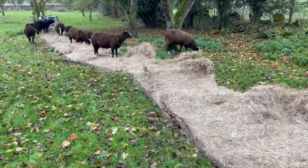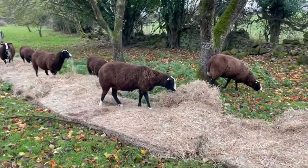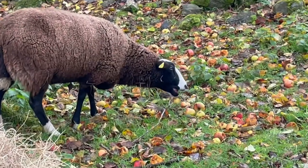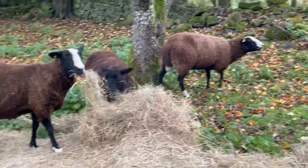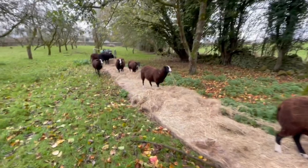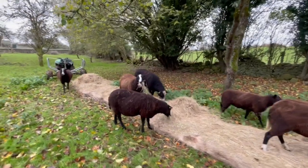Okay, this bale of hay has lots of mouldy bits in it. So I'm rolling it out for the orchard sheep, who are still finding apples to eat. Windfall apples. That's Ear Feather. She found a ripe apple. But this way, rolling out this bale of hay, the ewes will pick out the non-mouldy bits and eat them.